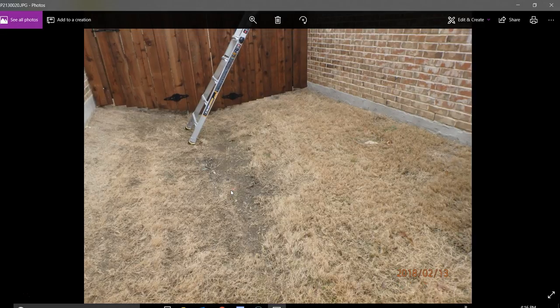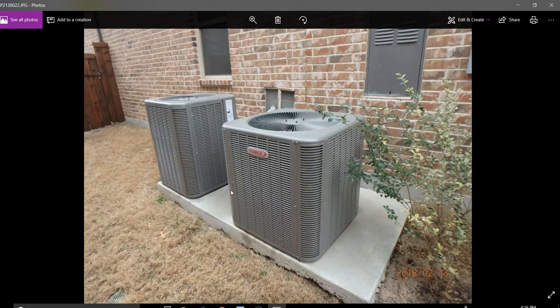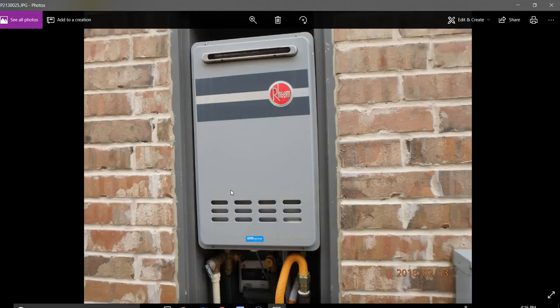Okay. So that's what we're going to ask for, a ground drain. Yep. And there we have a couple more over there, so just add another one and then connect it to the other 2. Okay. These are your Lennox condensers, and they both were fine. Manufacturer's label. These are both for me. Okay. And this is your other water heater, and it was fine.